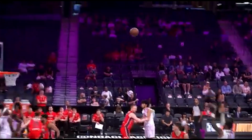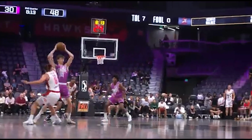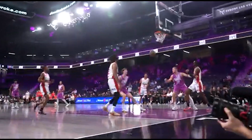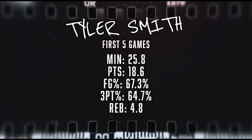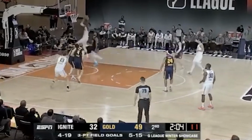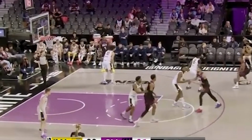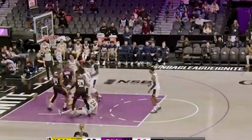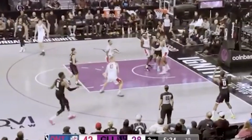Now, the first thing that pops off the screen when you watch him play is his offensive game. The jumper is clean, and it's one of those things that you project to be effective from day one. He has an amazing handle for his size. His go-to is this one-two pull-up mid-range that is cash. He's an extremely smooth shooter with good footwork, a quick release, and a buttery form.